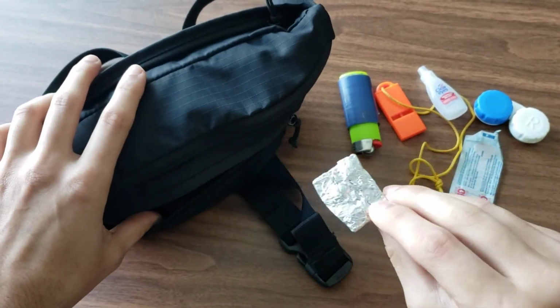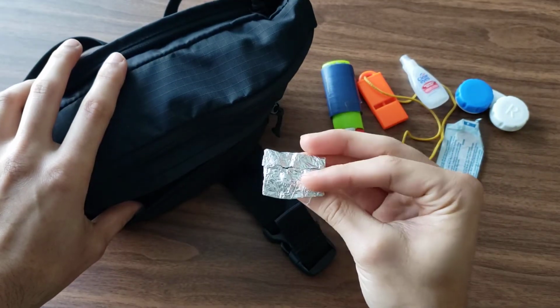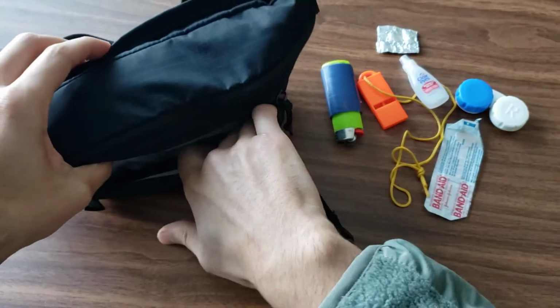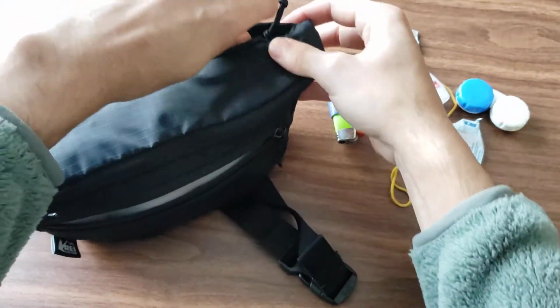And this is some extra medication. I take medicine every day, and I just wrapped some in a little foil piece just to keep it safe. So that's backup medication, and that's everything in that pouch. Maybe I can go into the back pouch.